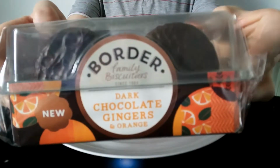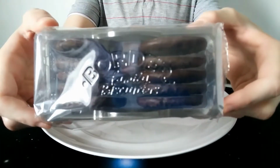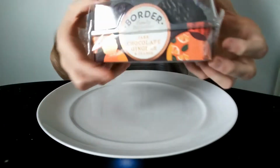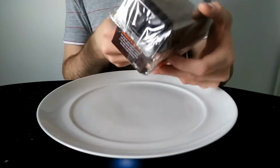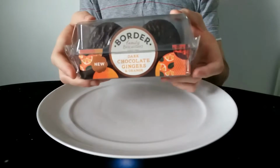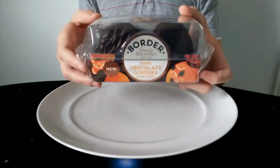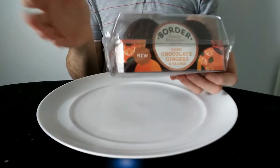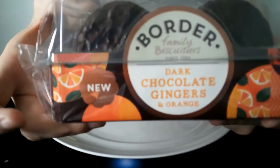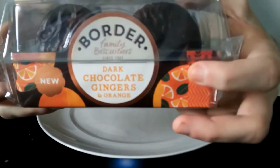This time we have Borders dark chocolate gingers and orange. So basically, essentially ginger biscuits with dark chocolate, but with orange flavouring as well. You might be wondering why I'm reviewing these separately from the other two, the dark chocolate gingers and the milk chocolate gingers. Well, basically because I reviewed the milk chocolate gingers a long time ago. So I thought I'd keep them all separate to make a set. And of course these ones are new as well. So why not? You can see the lovely orange additions to the box here.